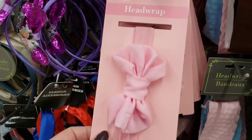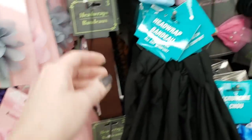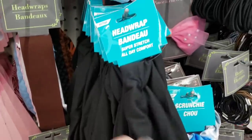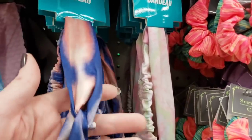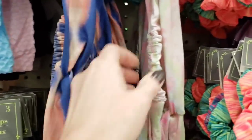And then they had this one down here in pink and gray. Must be two popular colors. And this is a head wrap. For adults, that is. Not for babies. They had it just in black. Oh, look at this. Tie-dye head wraps. These are thinner. Kind of looks like a bungee cord there on the back.